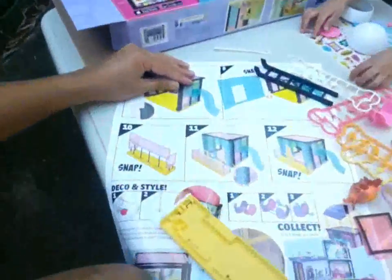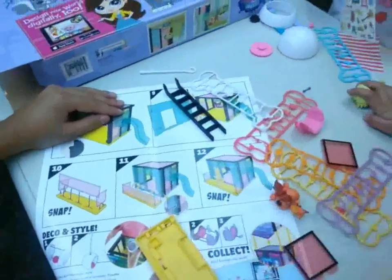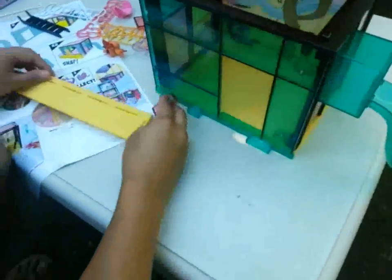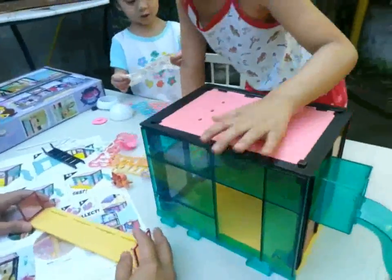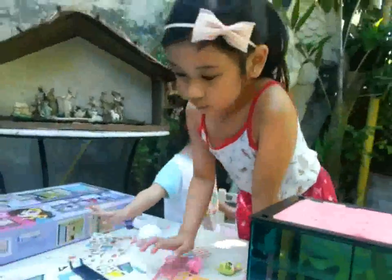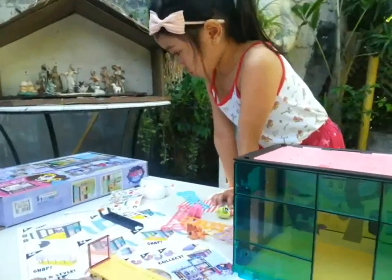Let's build. What's this? Oh, this is the balcony and stairs. Where's the other one? Here. It is so long. Oh, where's the other one? I have that build. Where's the long orange or pink?